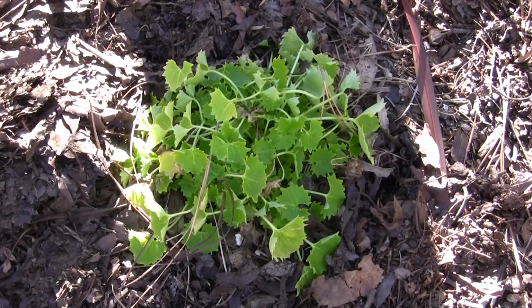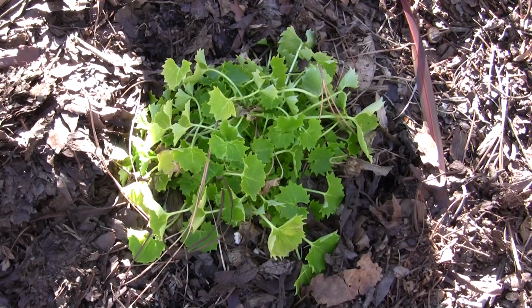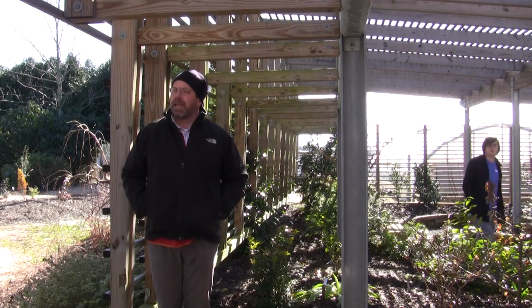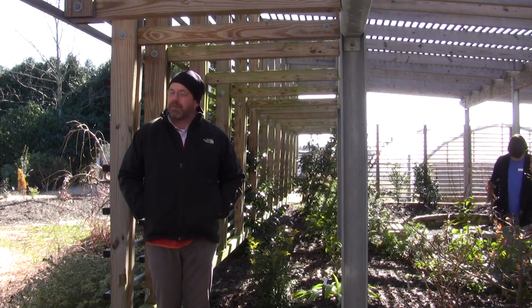Campanula garganica comes from some mountains in Italy, and it's right on the borderline here. You have to situate it right in central North Carolina. It wants a little bit of shade. It wants nice, loose, well-drained soil, especially some afternoon shade.